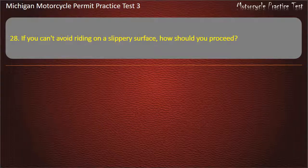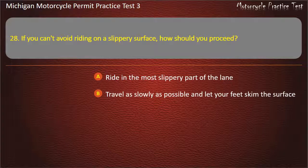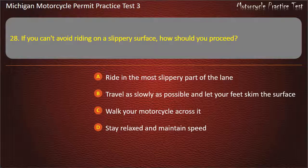Question 28. If you can't avoid riding on a slippery surface, how should you proceed? Ride in the most slippery part of the lane. Travel as slowly as possible and let your feet skim the surface. Walk your motorcycle across it. Stay relaxed and maintain speed. Answer. Travel as slowly as possible and let your feet skim the surface.